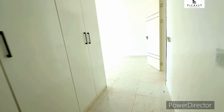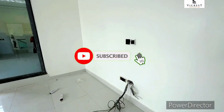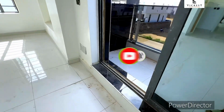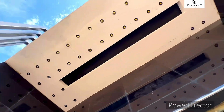So take advantage of it. Guess how much this is going for? It's selling for 150 million naira. It has good titles, certificate of occupancy, C of O. It has government approval. So right here, take advantage of it. Work is 95% done. So what are you waiting for?